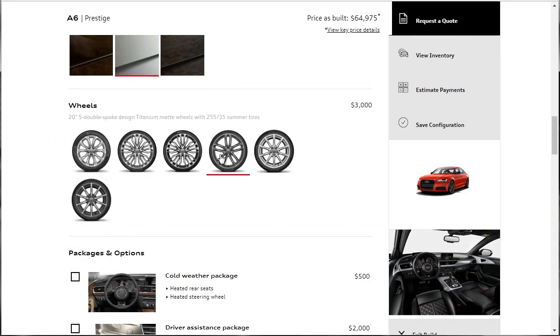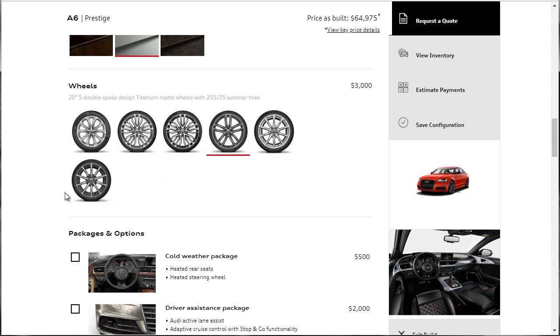Let's stick with these tires because we don't want to get into a situation where we're removing the competition package. The whole purpose of this is to do the competition package. So we're going to stick with the wheels. I think the wheels look great, so we're not going to start messing it up too much.